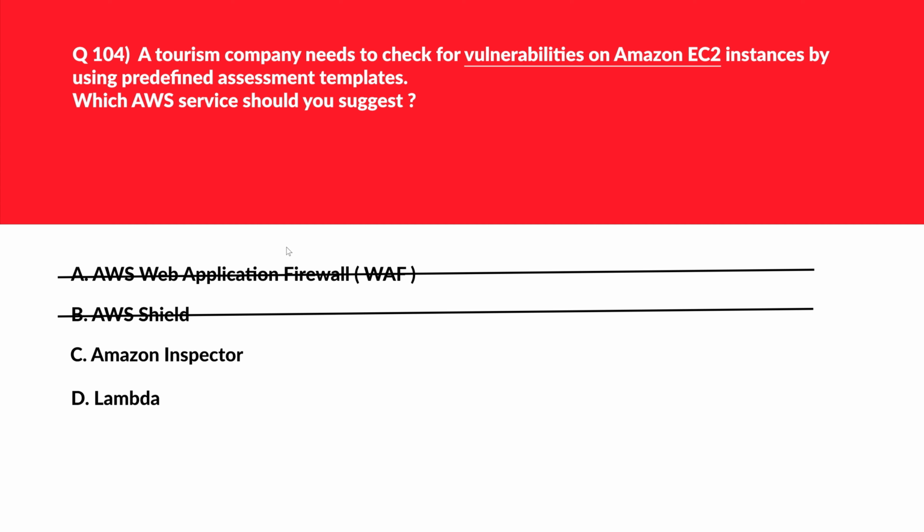Let's move to option D. D says Lambda. Lambda is in no way a security service. Instead, it's a compute service which belongs to the category of serverless. The question needs a security service. Therefore, D is out.